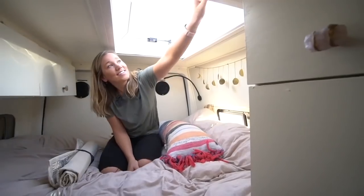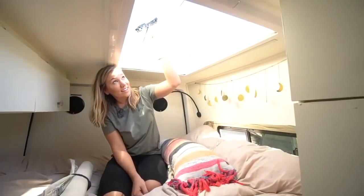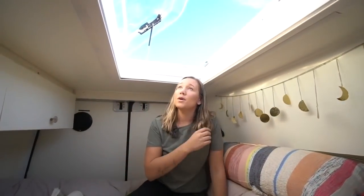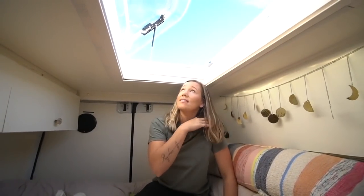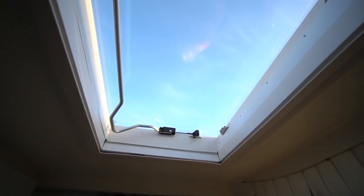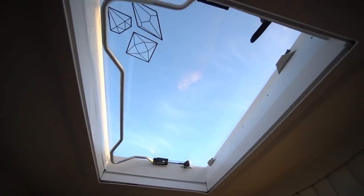So this is our sunroof. And it has those same pneumatic hinges so that it just pops open. This was a last minute addition to our van. This was before we put in our walls and everything, and we were like, well, it would be really cool if we put a sunroof over our bed. So we went on the internet, we looked for a sunroof, and this is what we came up with.